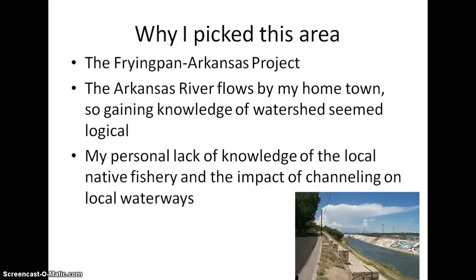Also, the Arkansas River flows by my hometown, so I wanted to gain some local knowledge of the watershed. And the native fisheries and the impact of the channeling of the local watershed, I don't know much about. So on this lower right hand photo, you can see this is the Arkansas River in Pueblo, and you can see how severely channelized it was. I wanted to learn more about the impacts this is having on the local fishery.